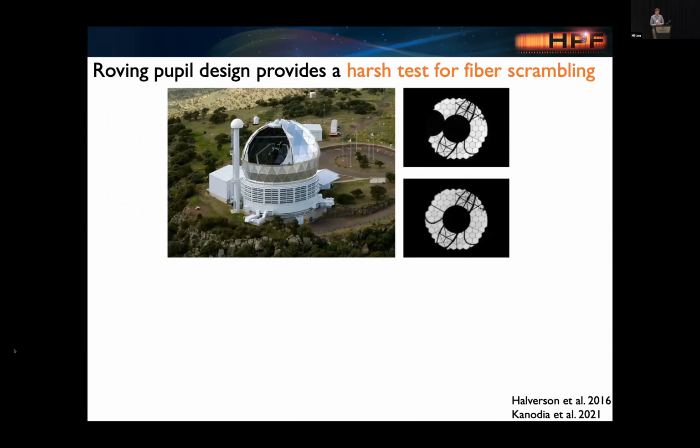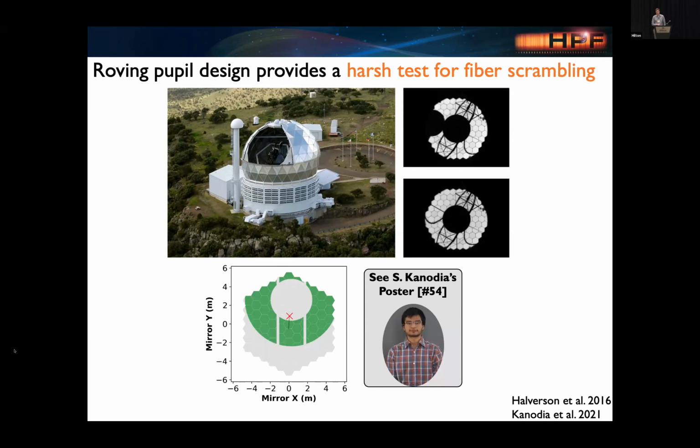One very interesting aspect of doing precise radial velocities on the HET is due to the particular design of the telescope. It's a fixed altitude design, which has then changing pupil variations as we track an object on the sky. Shubham Kanodia led a detailed effort to look for any sort of correlations with pupil coordinates of the telescope, demonstrating very effectively that the HPF fiber scrambling design is very efficient at removing any sensitivity to pupil variations. So do check out Shubham's poster number 54 on that.